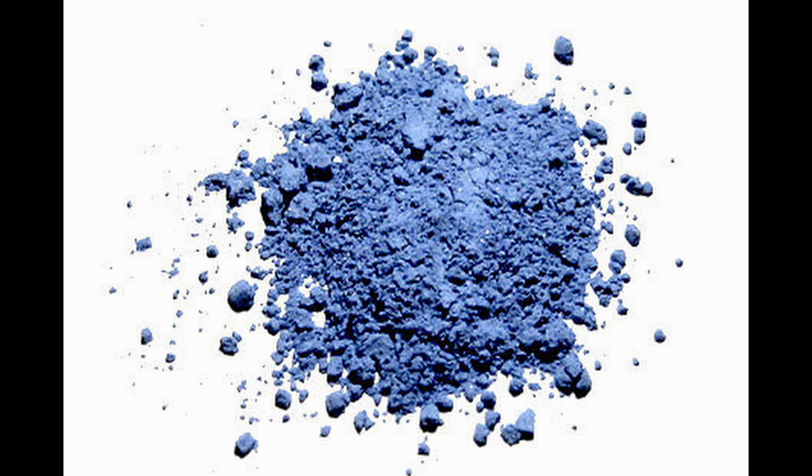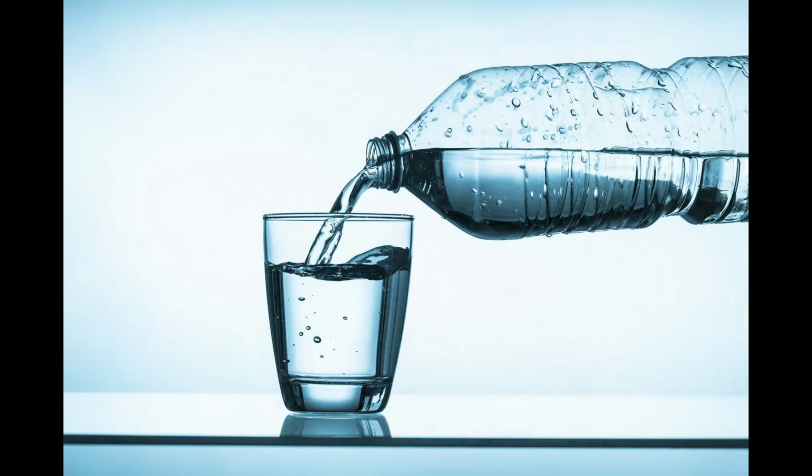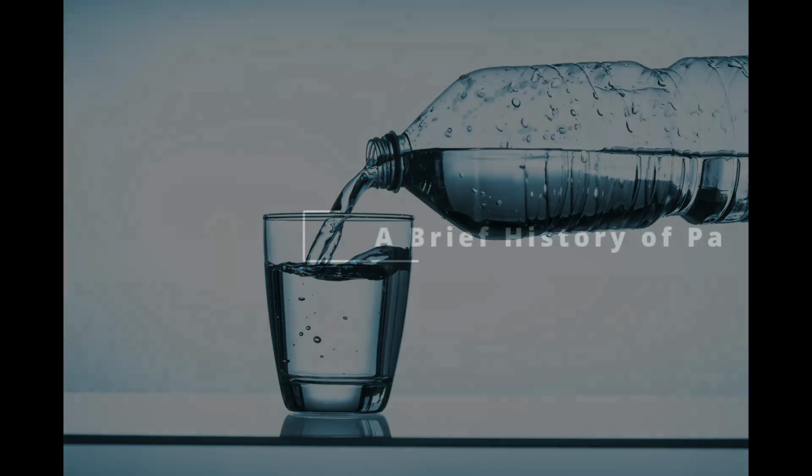At its most basic level, paint consists of two main components, a pigment and some sort of carrier medium or vehicle. This is what makes it different from a chalk or pastel, after all, that liquid nature. So with that as our baseline, let's start with some history.